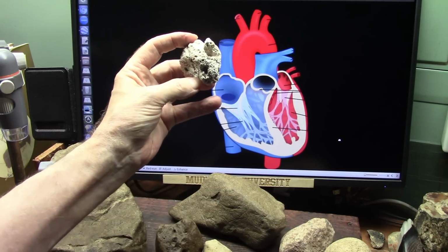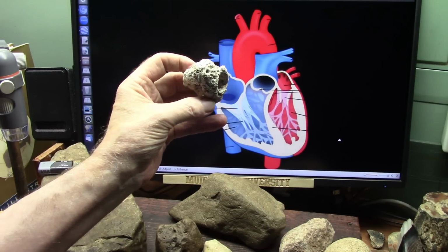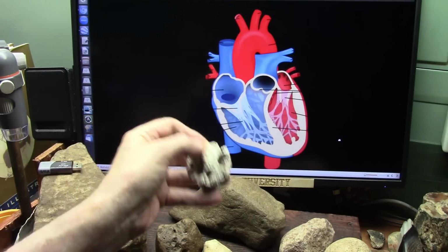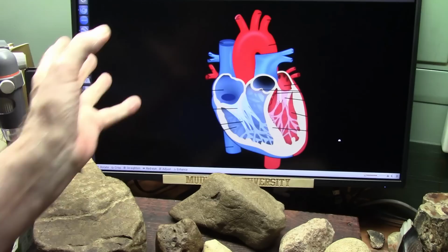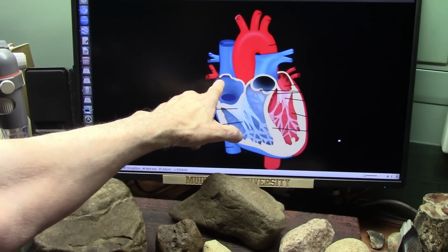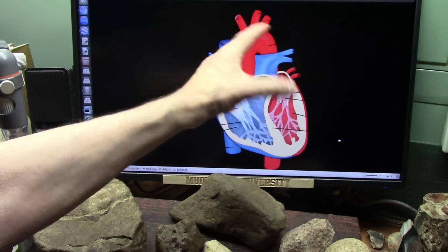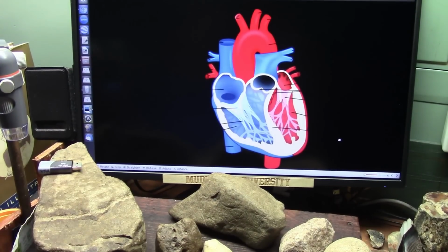And this is not the only one I've seen. A friend of mine had one that actually bled red blood out of it when he cracked it open. And it was a heart. It looked like a rock, only had a red spot, and he hit it with a hammer and it popped right open. They break right along here, and you could see the red and the yellowish color, which is the mixed together, and then you have the vein. Well, I'll show it to you.